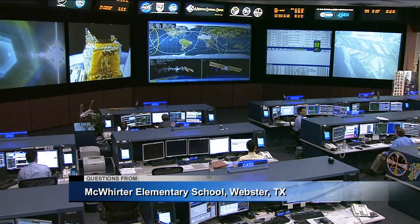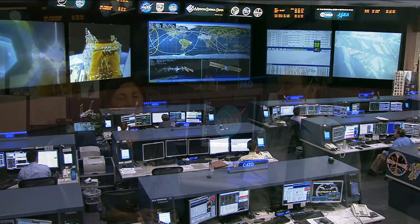Would you like to go back in space on the International Space Station? One answer, or one word, I guess. Yes, I would like to go back to space on the International Space Station. It is a really incredible place, and getting there and coming back is a really fun and impressive ride. And the time on space station is just so amazing.